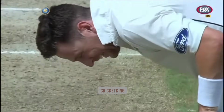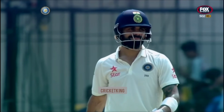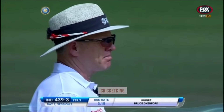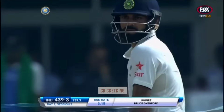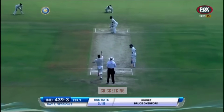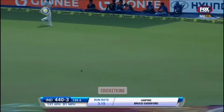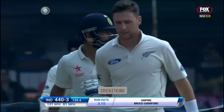I love the appeal and the intensity in the appeal. Just goes to show their mindset. New Zealand, despite the odds being stacked against them, still trying hard. Especially this guy, really impressed with Matt Henry. So also Neil Wagner in the earlier 2 test matches.